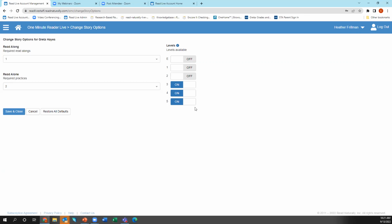When the student logs in, they'll just have more selection. And so if that becomes a problem, you can go in and change it at a later date. But I just want you to be aware that that is possible to do before they even begin working in the program. The other adjustments that are in here have to do with the number of required read-alongs.